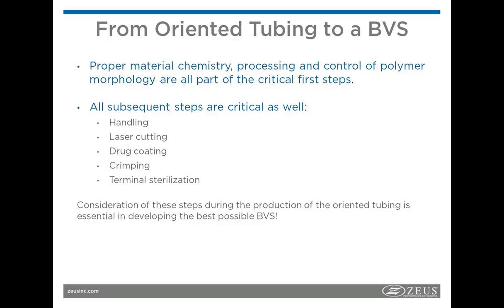And it's critically important to consider all of these steps during the production of the oriented tubing for a bioabsorbable vascular scaffold. And so I'm going to turn it over now to Dr. Jim Oberhauser, who's going to discuss some of the work that he's done in terms of watching some of the different effects from the crimping and deployment of bioabsorbable vascular scaffolds, and the importance of communicating that to achieve the ideal input tubing possible. Jim?